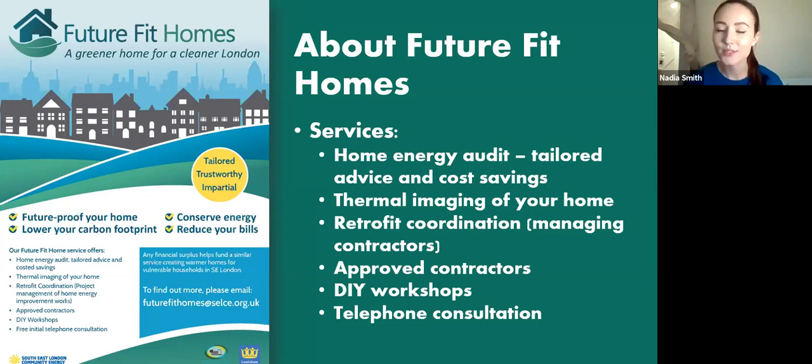We also have a few DIY workshops. These are sort of sessions like this, which are webinars where you can just take those skills. If you're not necessarily looking to do this right now, it's just a knowledge source for you. We'll have bits like how to insulate your home yourself, how to build your own solar panel, and things like that. And telephone consultations. Our advisors are available to talk to you one-to-one and give you advice personally.